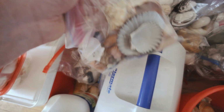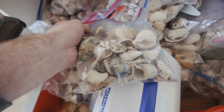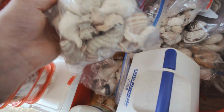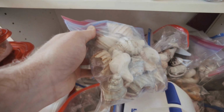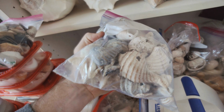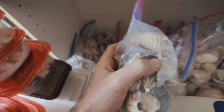First time collecting. In the corner here, we got some beautiful Stimpson's whelks. These were probably all collected either at Plum Island or in Maine. Oh yeah, these are some New England Neptune shells. Love these, but they're very, very difficult to find whole on the beach because they're a deep water shell. Yeah, I have more of these in Maine, some really, really nice ones.